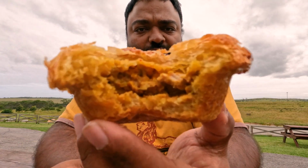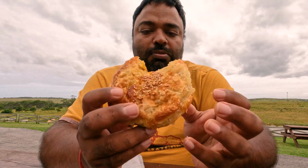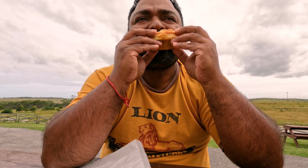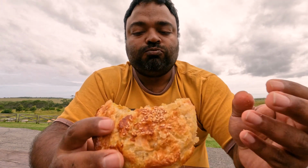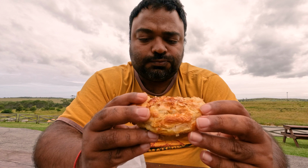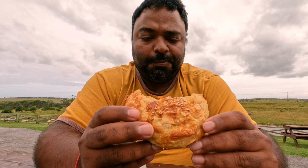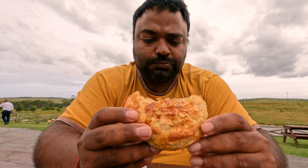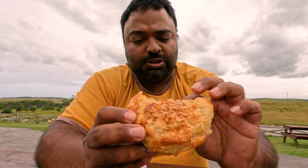So this is actually a chicken curry pie. So coriander, meaning that it's a bit of a curry pie. So this pie pastry, I think the top is puff pastry. The bottom is a little bit more of a bready pastry, so it's a bit thick.